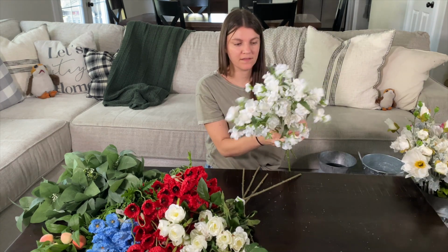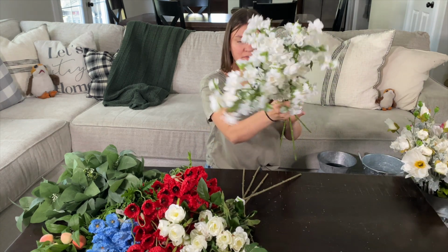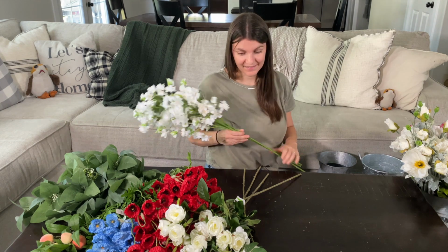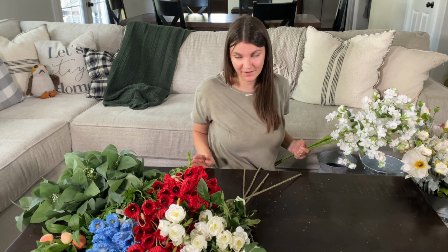I got these apple blossoms, which I use in my year-round wreath. So I was looking for things that I normally already use and that were really high quality, because it can be really tempting to just buy everything, even if you don't need it, just because it's on sale. But you don't want to be stuck trying to figure out what to do with a bunch of stuff, even if you got it on sale. So buy stuff you would normally get anyway, but just get it at a great deal.